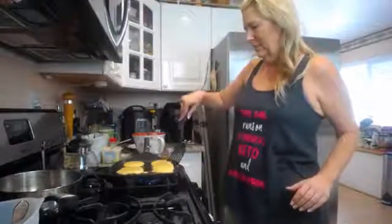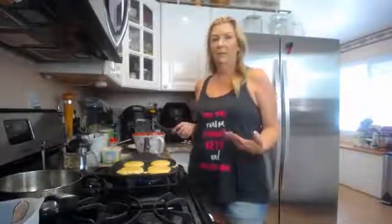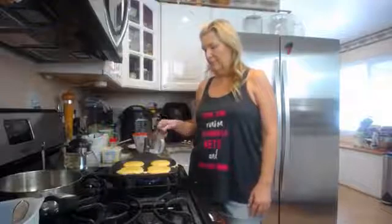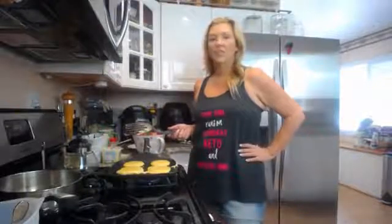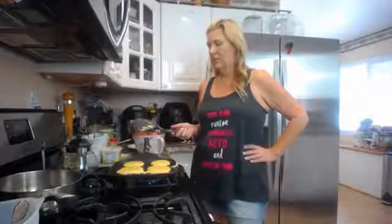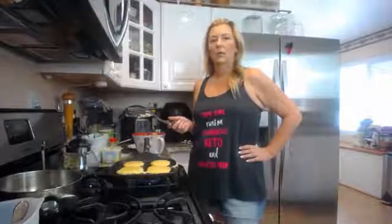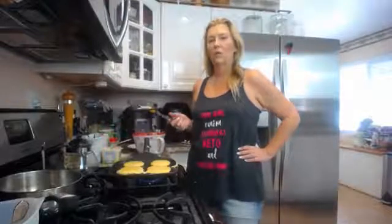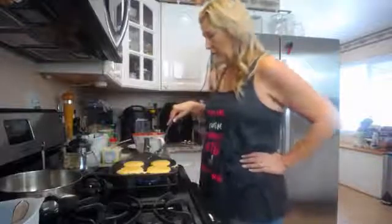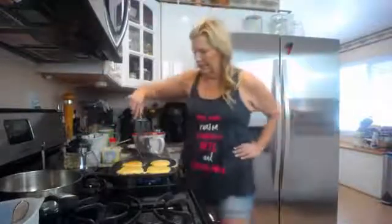I think I've got to stop rushing them, guys, because I just really want you to see how good they are, and I want to be able to eat them. So I'm trying to rush the process a little bit. Again, just like normal pancakes, you make up the batter. No white flour, no whole wheat flour. It's coconut flour and almond flour mixed together. All right, there. Ooh, that looks good, guys. Looks like a pancake.